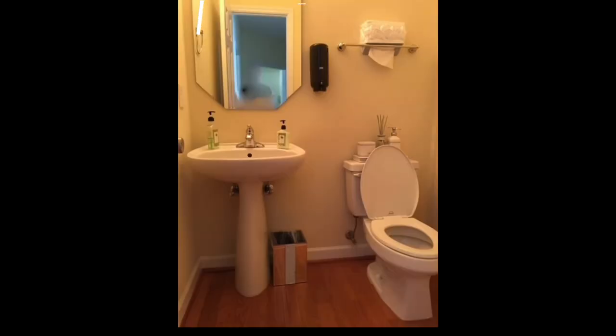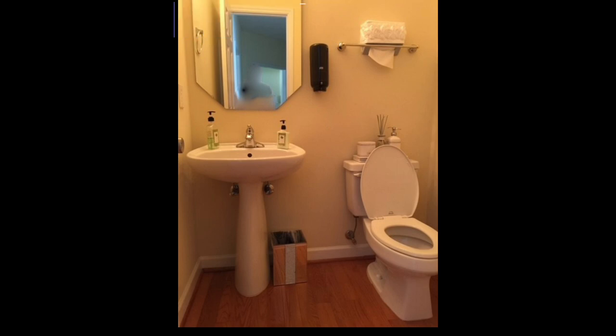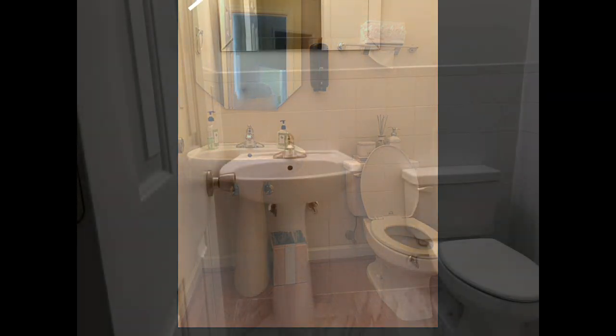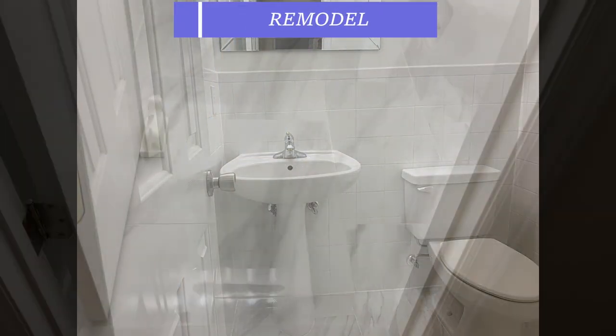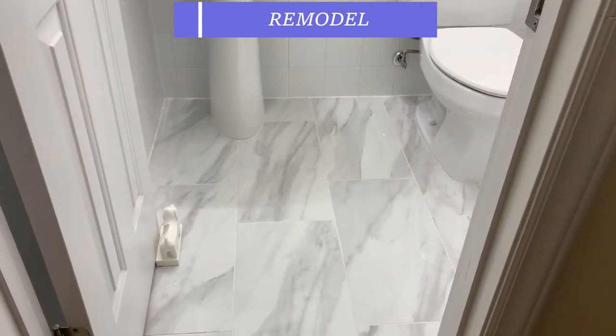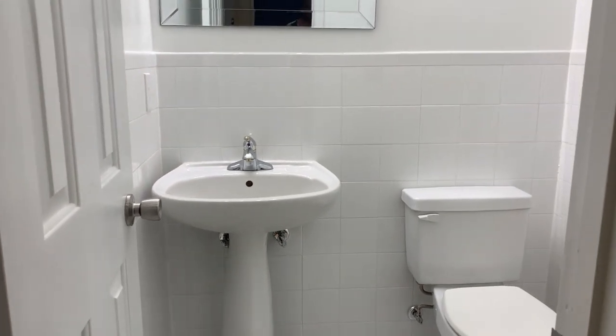The wait is finally over. This is the remodel of my very small powder room. This remodel was done on an extremely low budget. We cut the cost by keeping the toilet and the sink, but we replaced the builder-grade mirror. This gray and white floor tile and the white subway tile on the wall are both from the Home Depot.